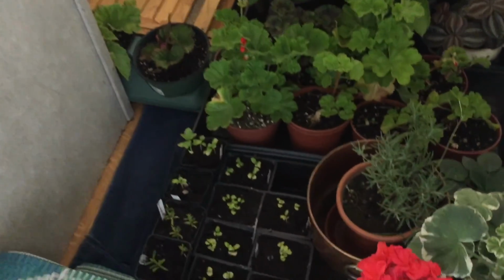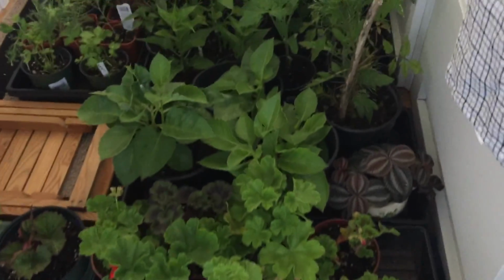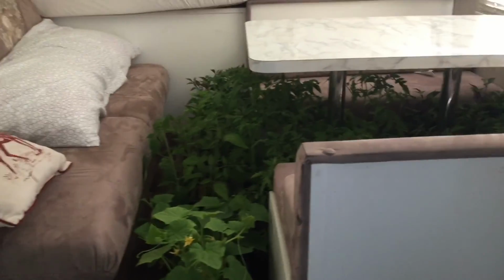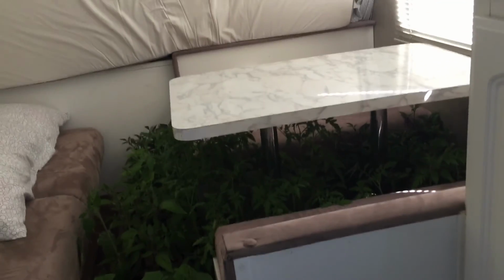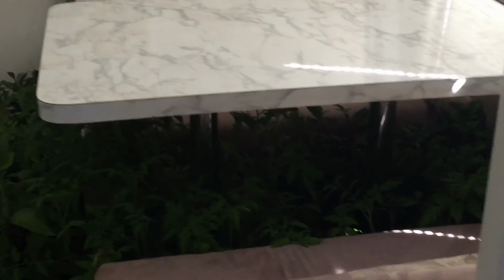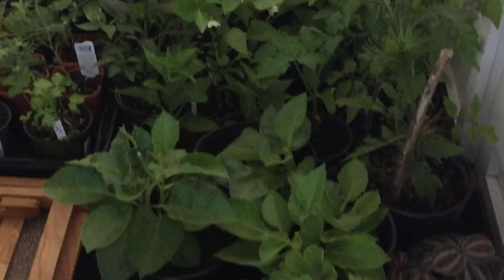So we have a wide assortment of flowers that I feel like I just can't live without. And all the way back and all the way under the table is tomatoes and peppers and a few cucumbers. And this is it. This is the last trip we'll make. We'll come back and forth a few times throughout the summer, but this is it for getting plants up there.